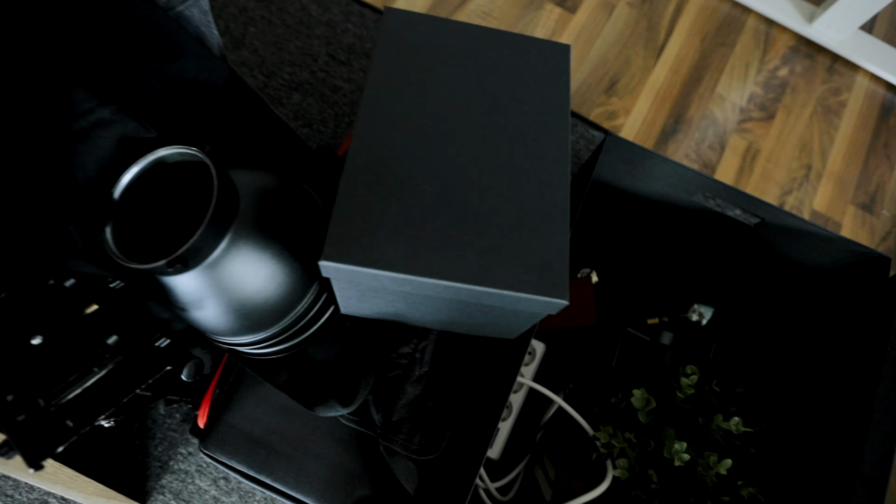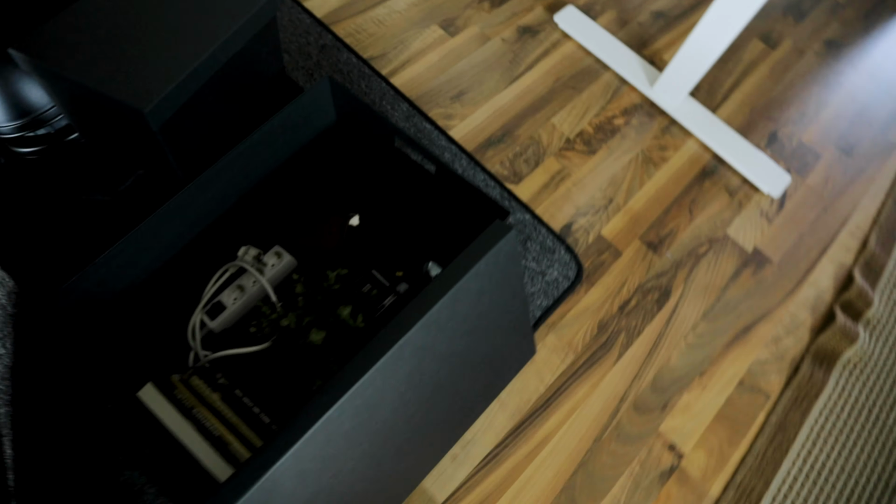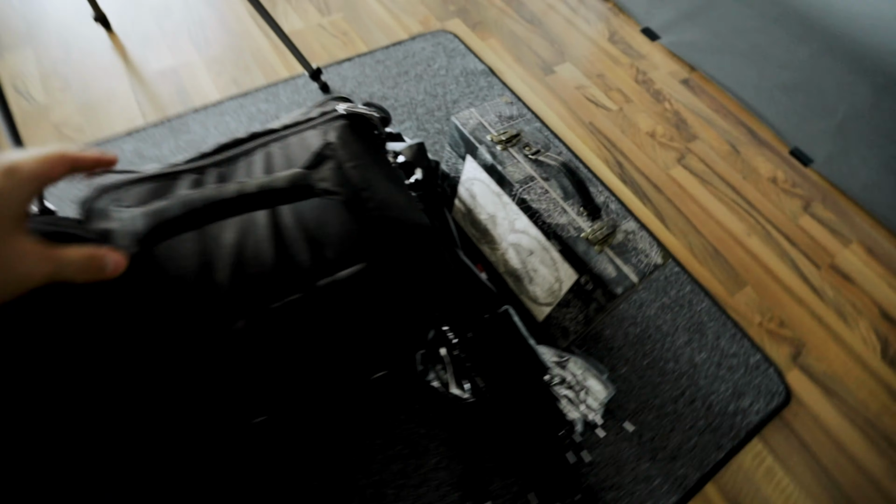Oh yeah, how am I gonna open all these boxes? Oh, that's right. I did bring my very own knife. Let me see where I put it. Somewhere in here. Nope, not in there. This is the worst part about moving, always. You don't know where everything is. Maybe I put it in my camera bag.